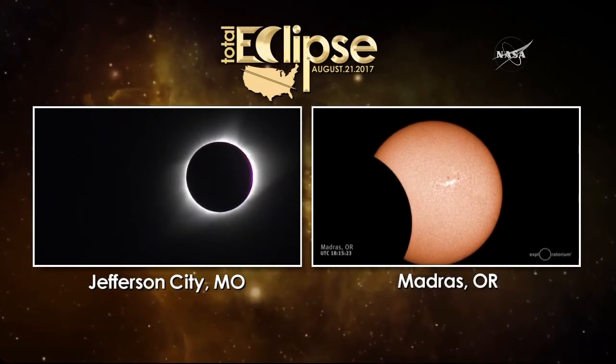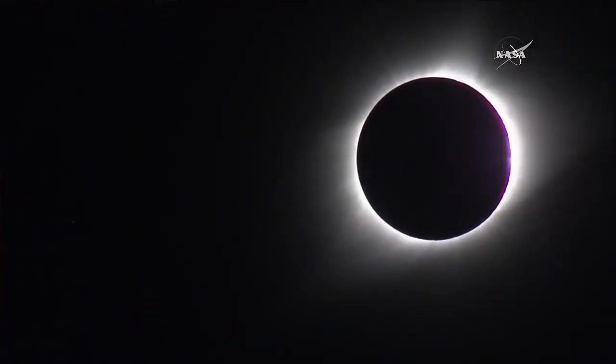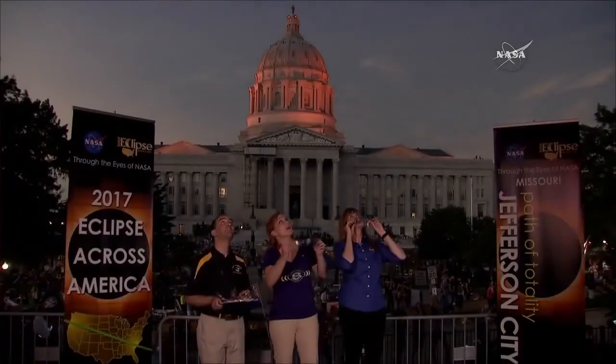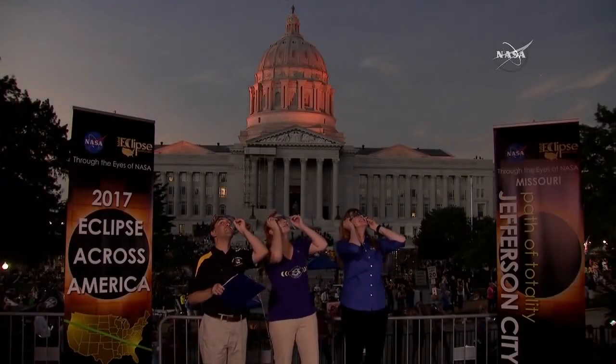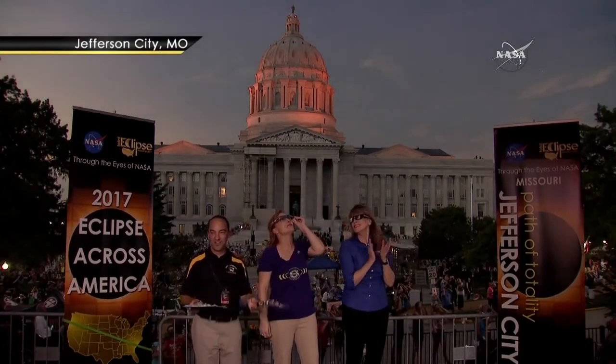We're coming out of totality. So we need to put our safety eyeglasses back on. There we go. Ready. Bailey's Beads. We've got to put the glasses back on. Oh my goodness. So as you can see, we're coming out of totality here in Jefferson City, Missouri.